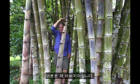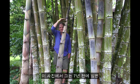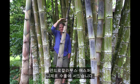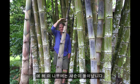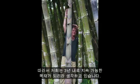That's my dad. He's the one who got me building with bamboo. And he is standing in a clump of Dendrocalamus asper niger that he planted just 7 years ago. Each year, it sends up a new generation of shoots. That shoot, we watched it grow 1 meter in 3 days, just last week. So we're talking about sustainable timber in 3 years.